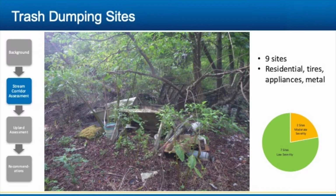We saw 9 trash dumping sites, mostly residential trash, tires, old appliances, old rusty metal. Most of them were low severity. We didn't see any hazardous waste drums or anything, but good opportunities for cleanups.